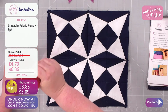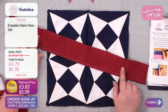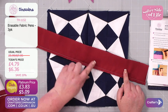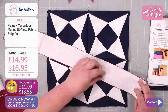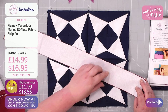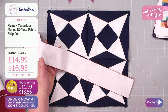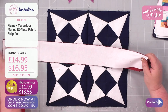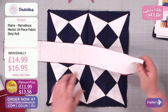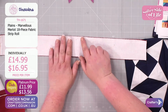Yeah. So what I've done is I've got my strip roll, and I'm using the Merlot for the red. So I've got a strip roll there, and I've pre-sewn this to it. I cut a strip from the white fabric. So the white fabric you're getting in that bundle today that's on a super duper price with the other colours. So I cut a 2.5 inch strip of there, and this is perfect to show you the pinked edges.